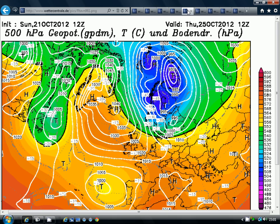Now, by the time we get through to the middle of the week, the weather really is changing, and the change is being brought about by this high pressure retrogressing out towards Iceland and Greenland, pushing up towards Greenland, and then we start to bring down this very cold northerly wind in towards Scandinavia, and that cold air beginning to dig down in towards the British Isles as well.